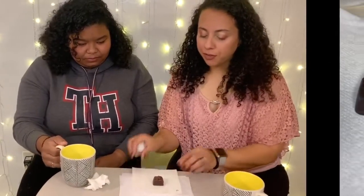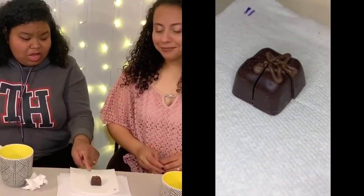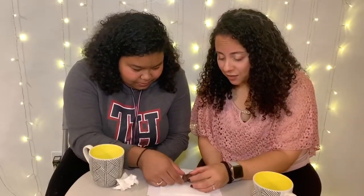So this one has a cute little star on it. Milk chocolate. Is it star fruit? The white meant nothing. Let's not trust the designs. They're just trying to throw us off. Let's try it out. Okay. You stuck together.